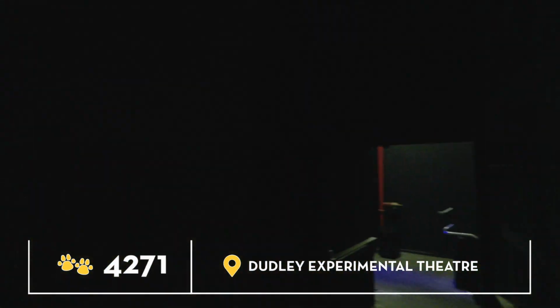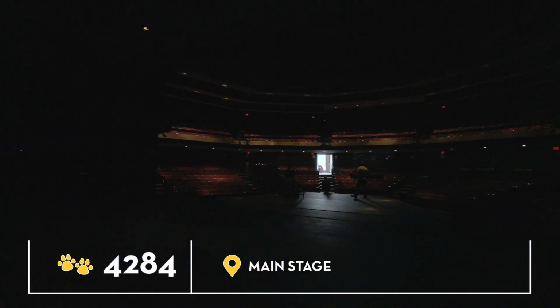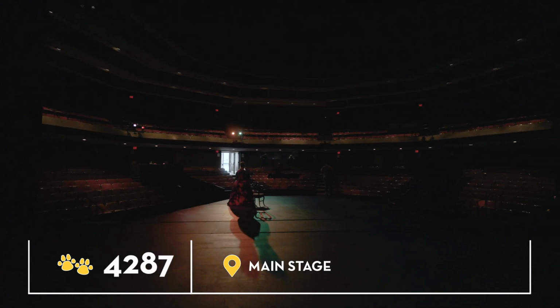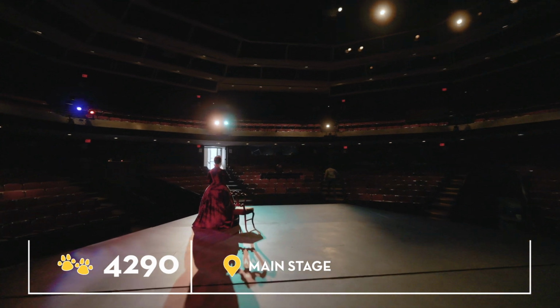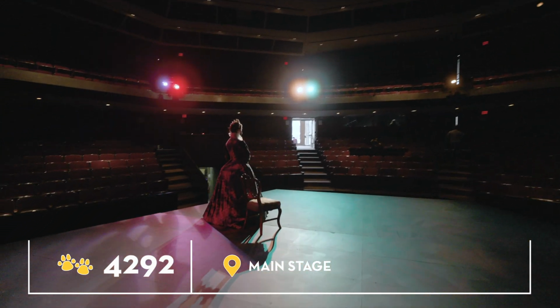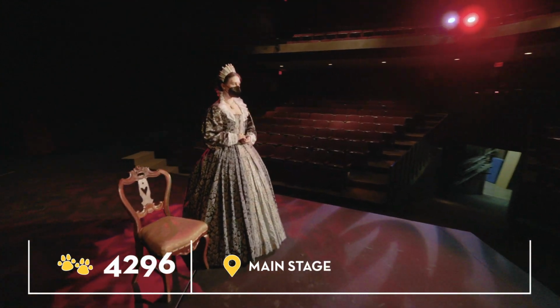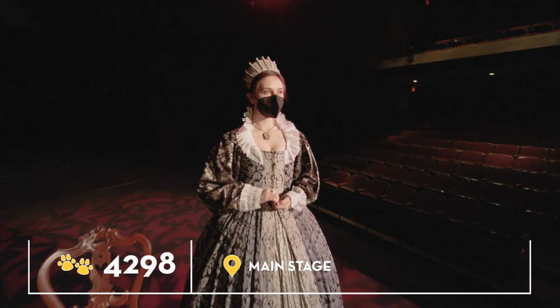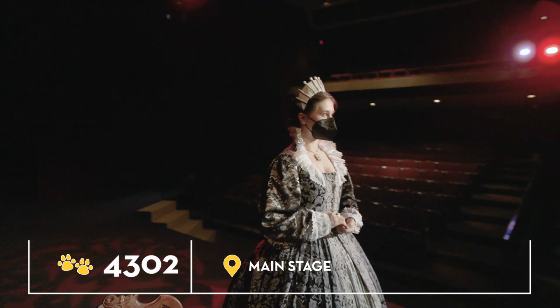And now, from stage right, you'll enter the main stage, a 550-seat theater. This is where myself and fellow actors, designers, and dancers do what we do best. We host a variety of productions each year, so be sure to get your friends together and take in a show. As a UMD student, you get free rush tickets. Or maybe you'll be joining our crew and taking center stage yourself.